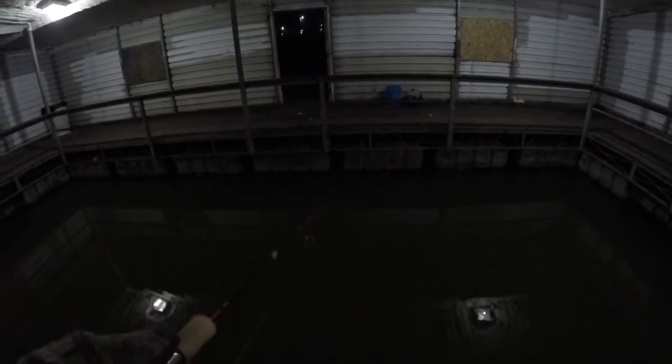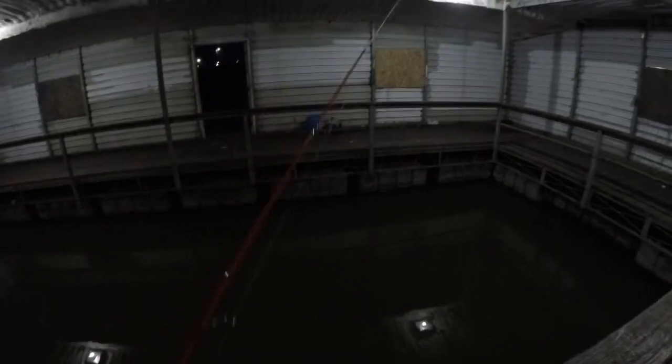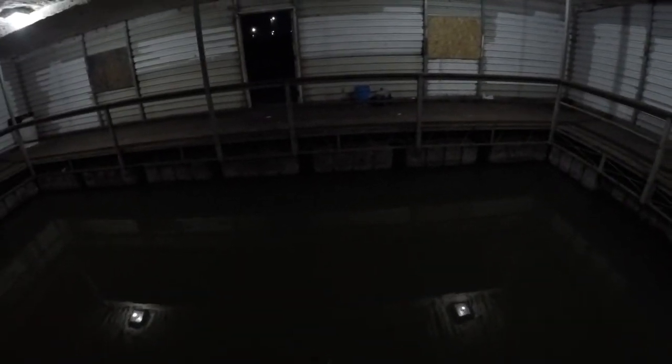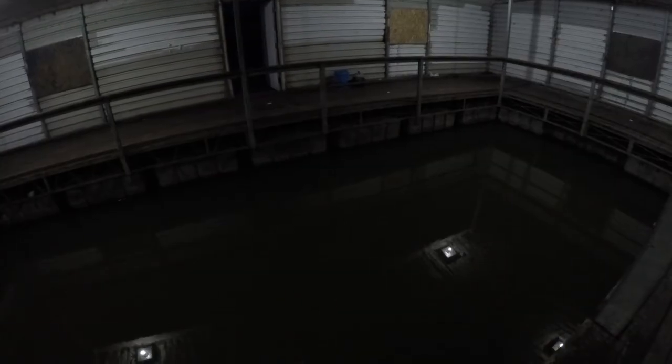And this rod, I believe it's a medium action, so it's pretty sensitive on the top end. That way I can really feel a lot of bites. But it's also strong enough to actually lift up, because you do occasionally get a big bass or a saw guy that runs through here occasionally. That's one.